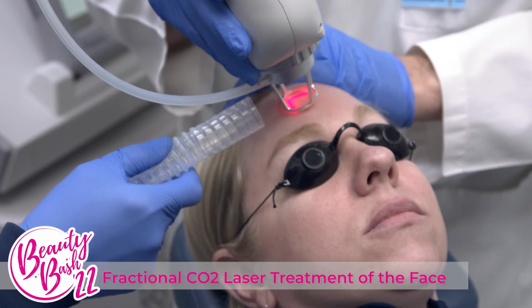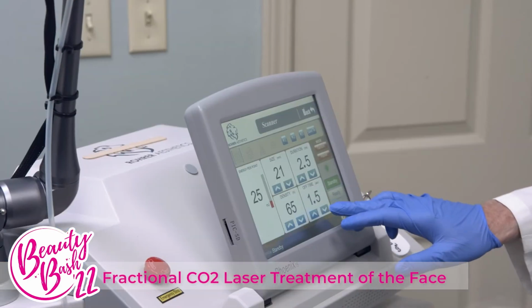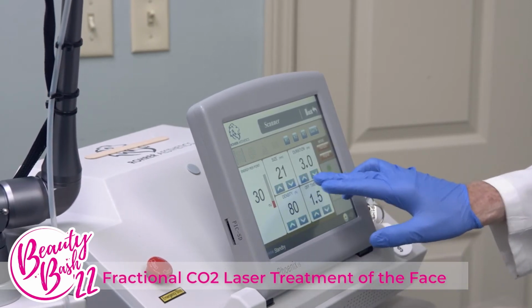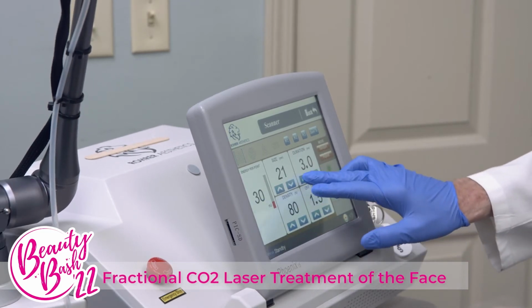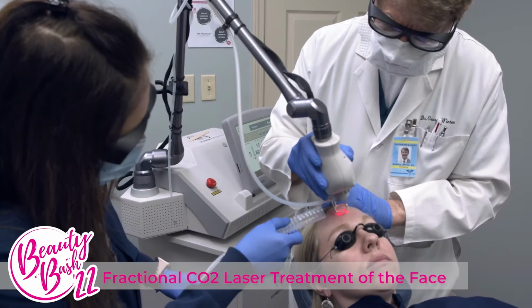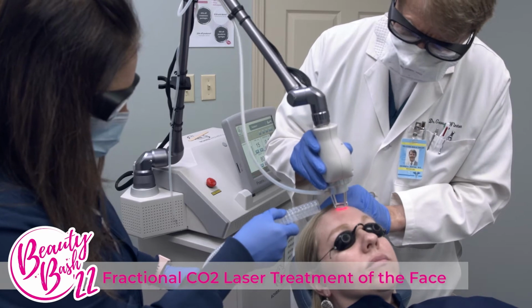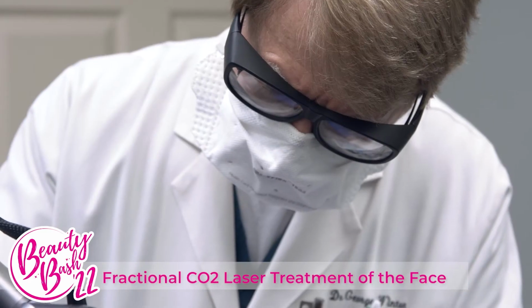In the early 2000s, the fully ablative lasers were replaced with fractional devices that only place tiny holes into the skin, rather than fully ablate the entire skin surface. The untreated skin surrounding the holes allows very rapid healing. The fractional treatments have achieved most of the benefits of the fully ablative lasers, but with much less discomfort and fewer complications. A trade-off is that sometimes more than one treatment is needed to get a good final result.